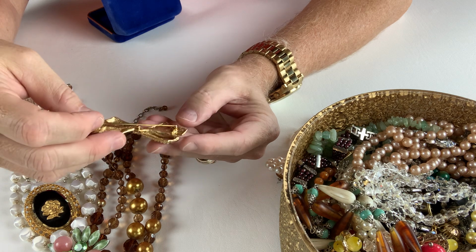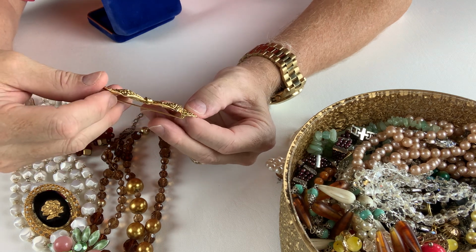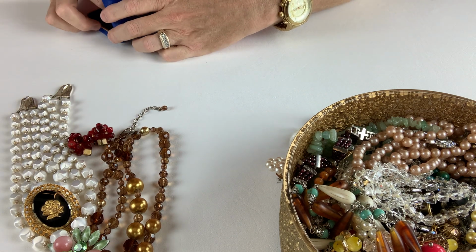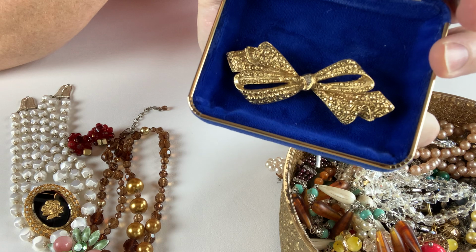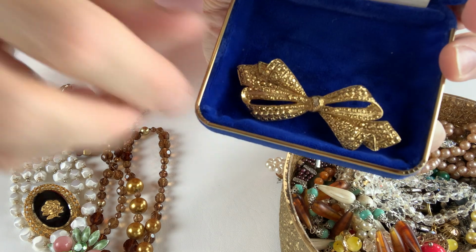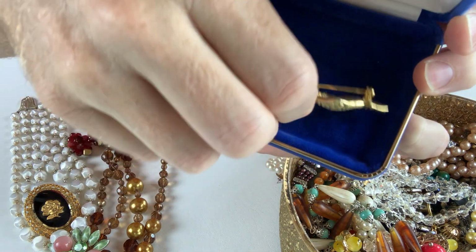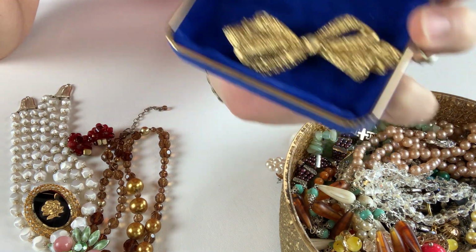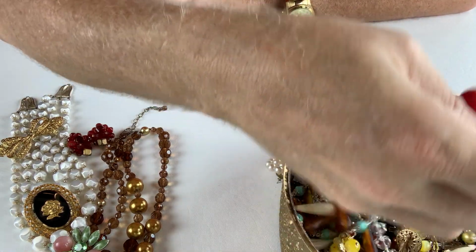Okay, here's another gold tone brooch. I do not see any maker's mark on it. It's just a bow tie or a bow with a little rhinestone in the center. Okay, there's that one. What is this one?